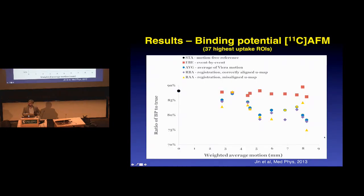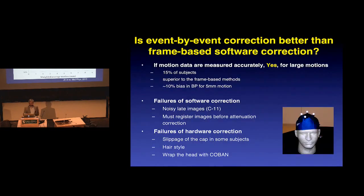If you look at numerically how well we do, we compare our values as a function of the magnitude of motion. The red is the event by event. Compared to stationary, we're getting good agreement there. But we're really not hurting too badly. By the standard methods most people use, the registration of the images, they're in the blue and the yellow, except for the people who move a lot, you're really only getting a small percentage of error, which was pretty encouraging, at least for them, that it turns out that it isn't that critical.